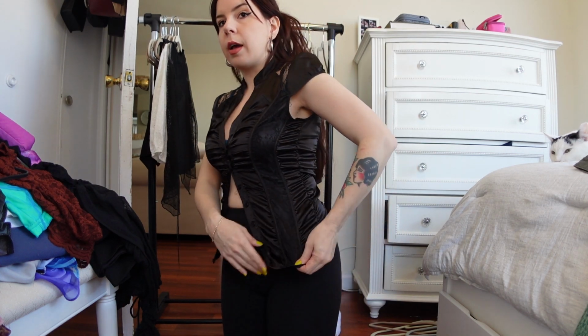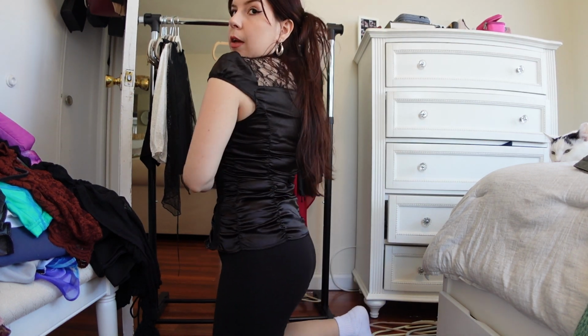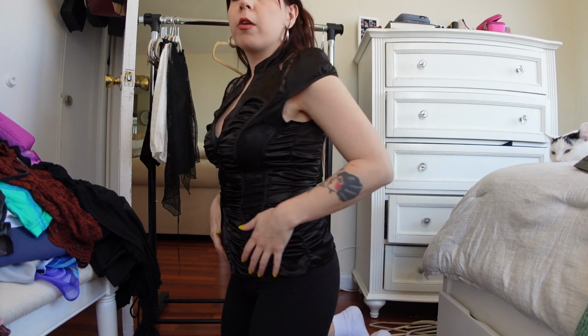This is another top that I've had in my closet, not for too long actually, but I haven't worn it yet. And I just love the idea of it. It has these buttons and ruching details on it and lace throughout the bodice and the top. It just feels very 90s to me. Like I would wear this with a leopard skirt or something. So I do really like this. I feel like this is a part of my style right now and what I really like for spring.